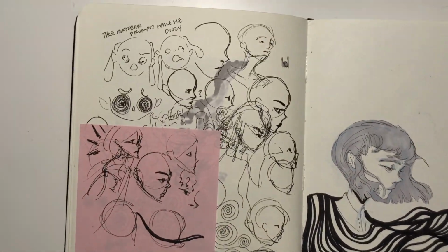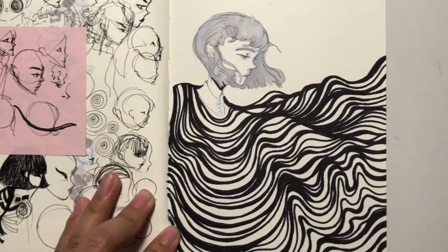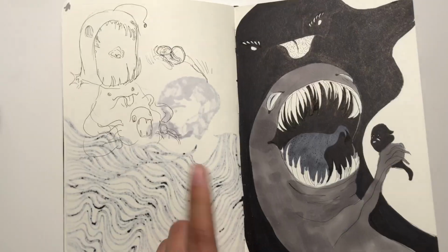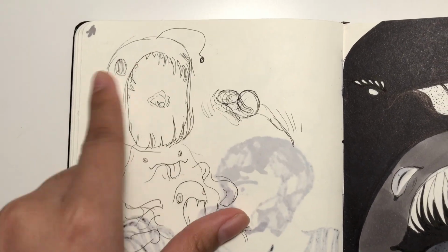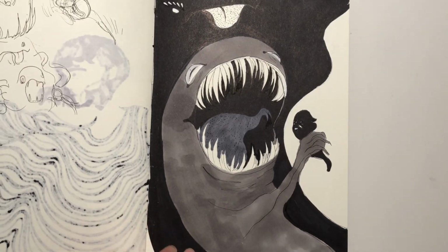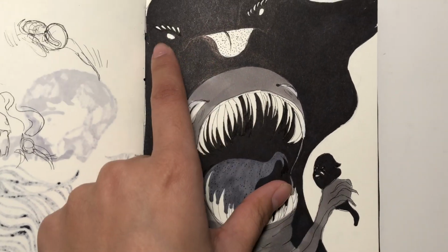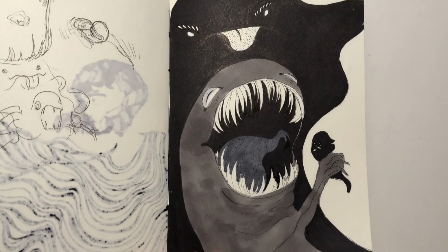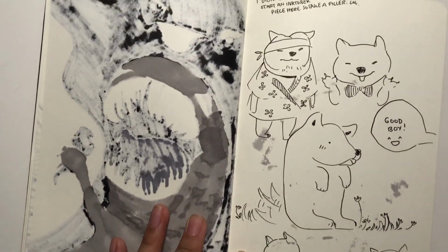This one was Dizzy. I wanted to make a pattern that made you feel dizzy. I don't know if I accomplished that, but yes. This one was Tasty, and I wanted to go for this guy running away from this anglerfish, but I ended up with this concept. This guy is trying to eat this guy, but this guy's mom is right behind him. And yeah, what happens afterwards, you can guess. And this is an intermission page.